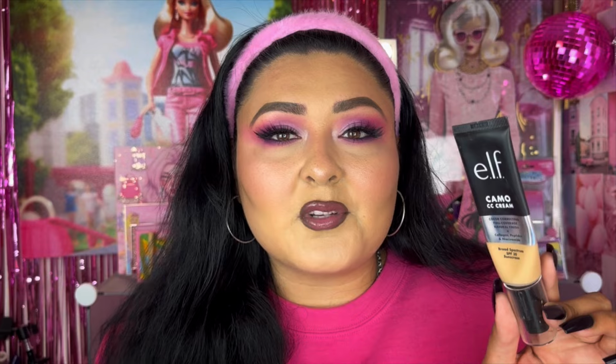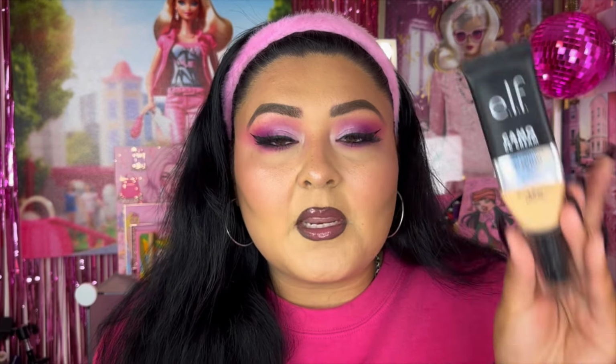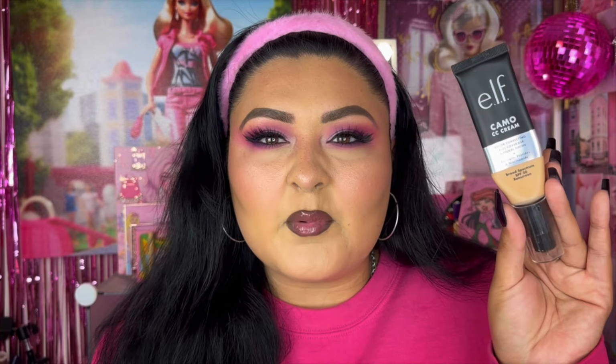In the beginning, when I first used it, I did not like it. I gave it away. I just was not vibing with it, but now I feel myself reaching for it over and over because I love the finish that it gives on the skin. I love how it wears. I just love how everything just meshes together when I wear this product. So I use mine in the shade medium 330W, and this is just the shade that I've been purchasing all these years. So again, this is just their Camo CC cream.